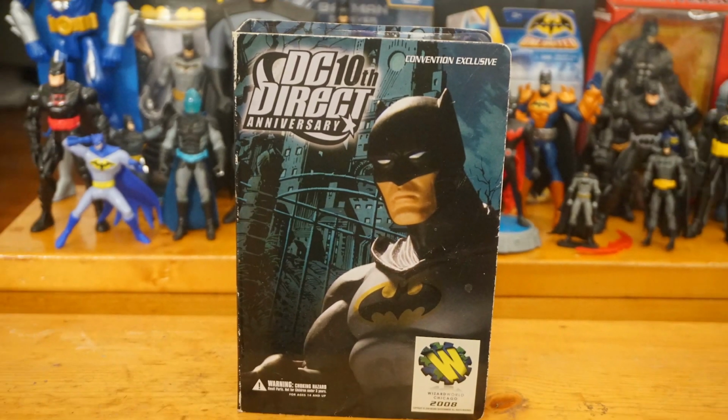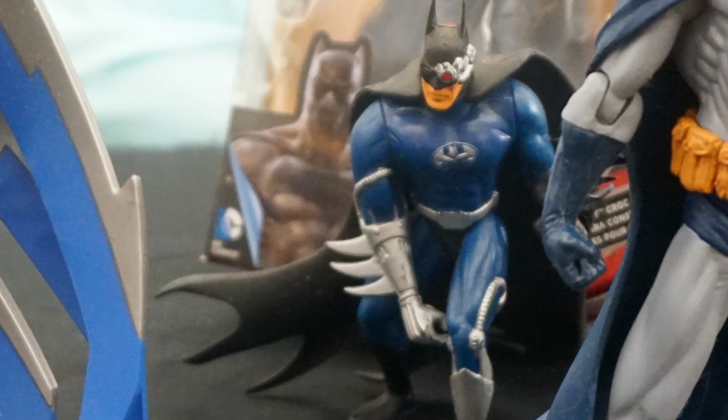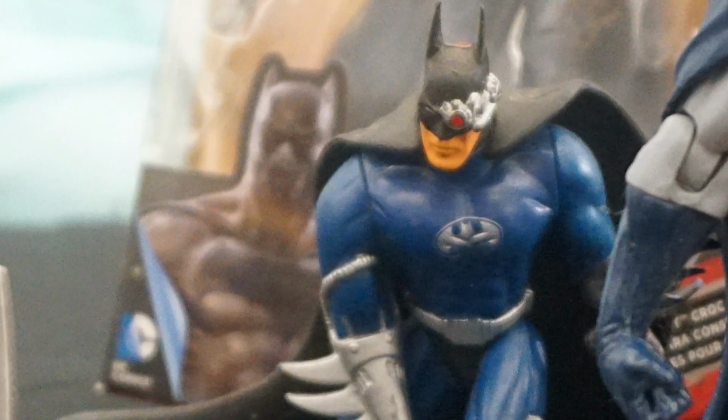Sure. Again, there are so many Elseworlds. Like we had one here of the cyborg Batman from one of the Elseworlds. Yes, that is a really cool figure. It's the very small one on the table, if you can see it. And as you saw, you could actually set up the eye where the cybernetic eye works, so you can actually look through. When sunlight hits it right, it looks like the eye is glowing.